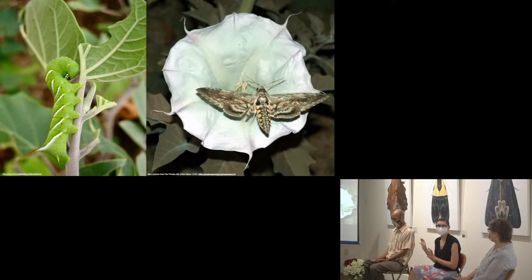This is Jimson weed. Many know Jimson weed. What's fascinating about Jimson weed is it is a really, really toxic plant, right? In fact, in some cultures, it is a medicinal and spiritual plant. And it is also pollinated by hawk moths. What's fascinating about this story is it's also consumed by hawk moths.